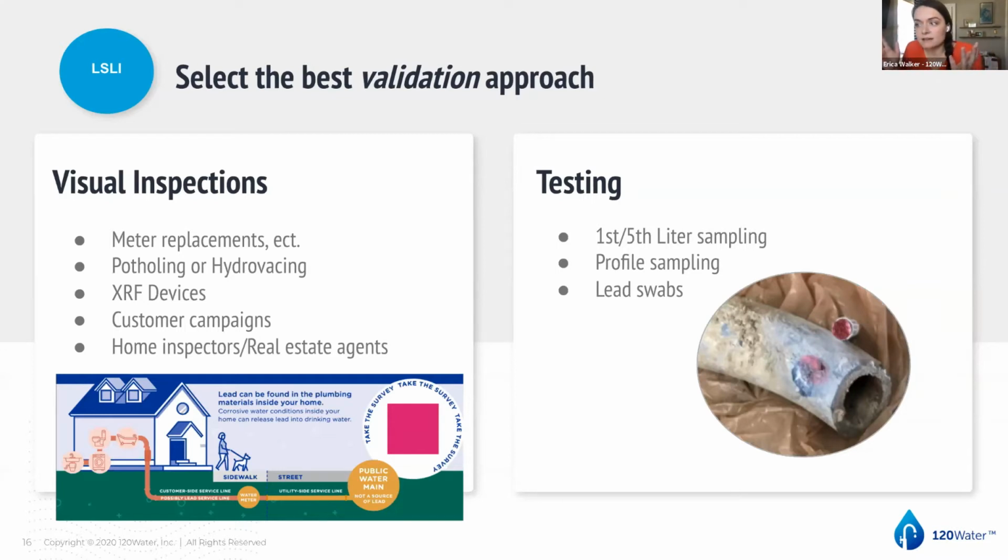And there are two ways to do that. You can see it with your own eyes, and there are a couple of different ways of doing that, or you can test for the material. In terms of opportunities to see it with your own eyes: projects, meter replacement programs, potholing, digging up little holes across the line or in the yard. XRF devices are basically like a gun that you can point at the pipe and it will tell you what the composition is. Using people, we talked about customer campaigns.